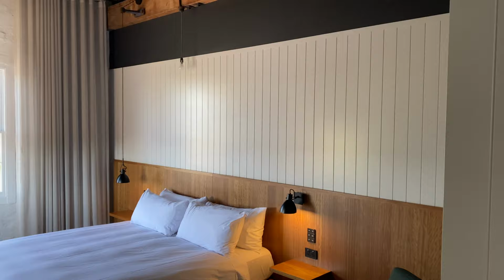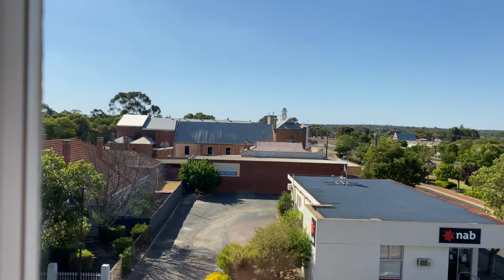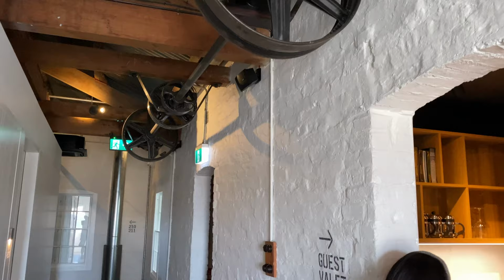Very nicely done. Beautiful. And the first thing that hit me as soon as we walked in is it's so cool in here. Nice corner room. So we've got views of the town. Wow. Welcome to Katanning. Quite a cool little place. Looking forward to looking at their book. They have a guided tour of the whole building and all the mechanisms and how everything worked. So that'll be really cool.